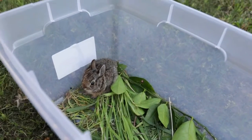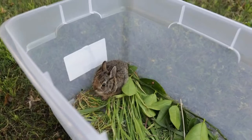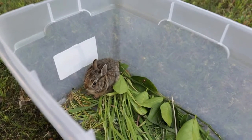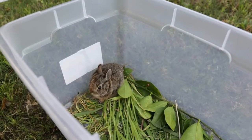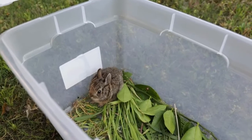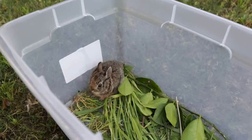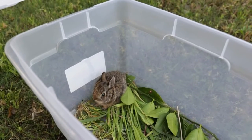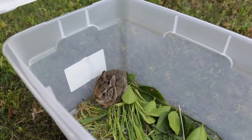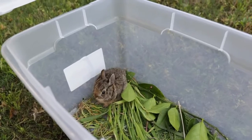Now, some interesting things about their reproduction. Rabbits are known for multiplying, meaning that they become more and more and more in a very short amount of time. And the reason for that is that when they are 3 or 4 months old, they are ready to start having babies. So very soon after they're born, they can start having babies of their own. In Texas, because of the climate here, they can reproduce all year round. Typically they will have litters about 3 or 4 times.